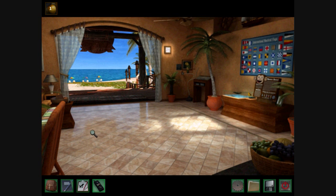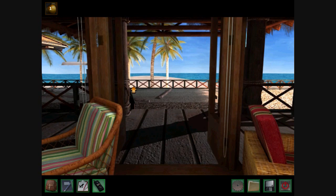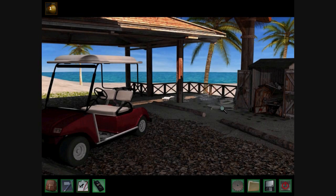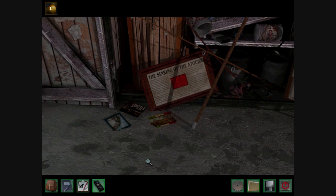Wait a minute. I recognize the sound of those prowlers. It's those monkeys again! Oh man, the monkeys must have broken into the shed. Oh no, the monkeys ruined everything!